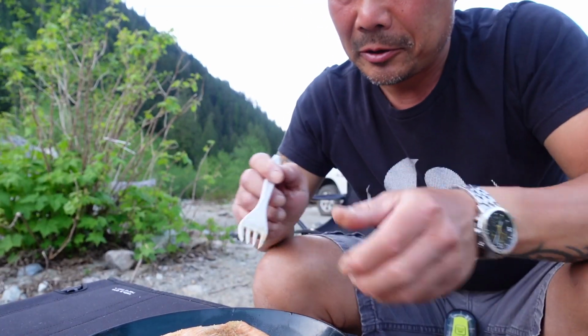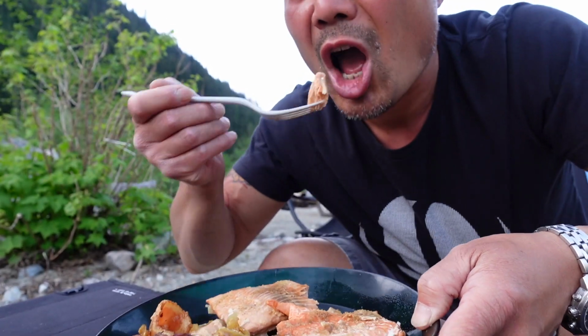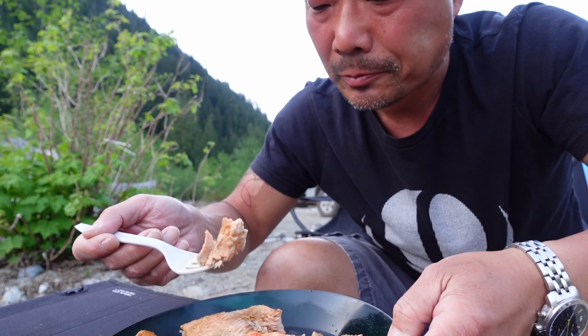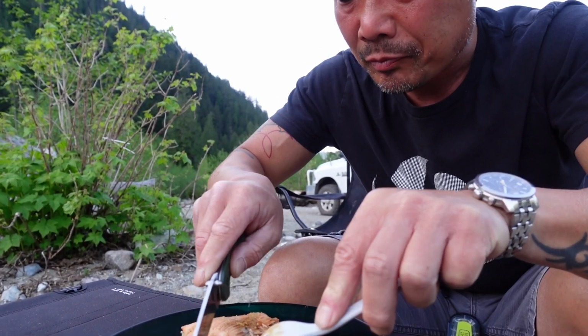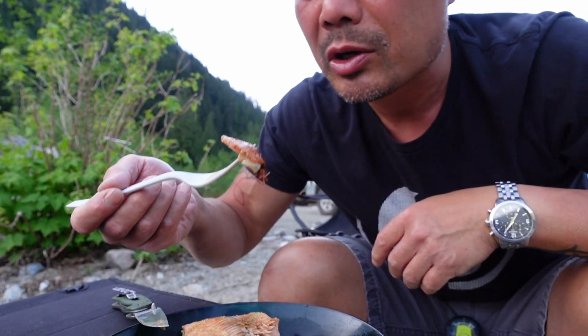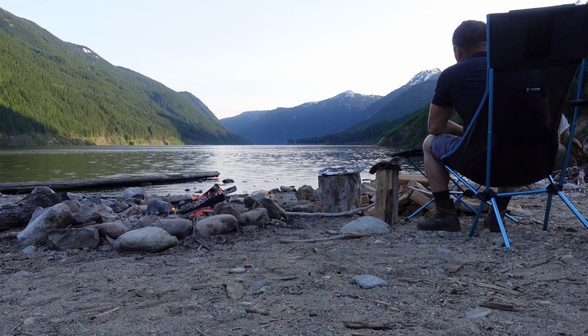Oh man, let's try a bite. Yeah, it's definitely cooked. There you go. Oh, that's good. The bacon will have the flavor of the onion as well as the salmon right in there. There you go. It's perfect.